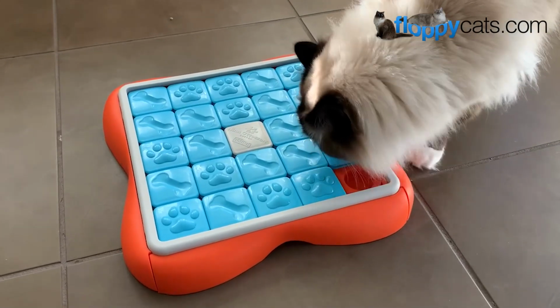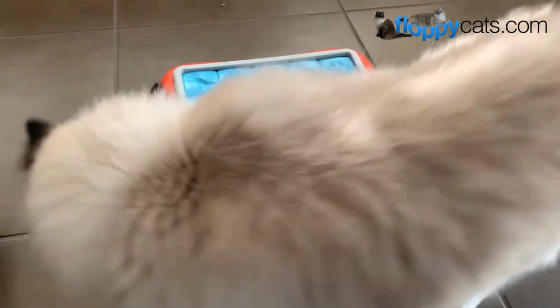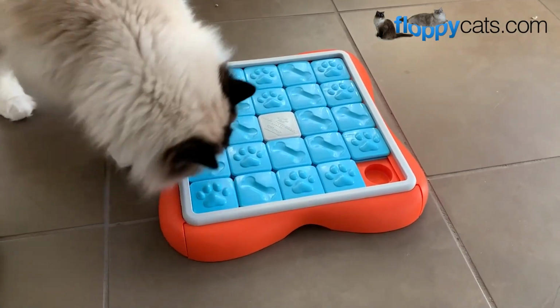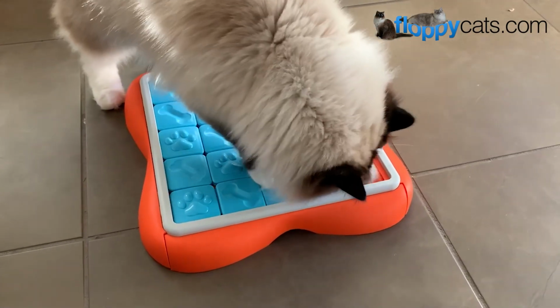If you missed our unboxing video, we got 3 of these. I feature all 3 in the video. One, I think they accidentally sent me because it was a level 1 and Charlie is way beyond that. But it's a good starting point for puzzle toys. So what he's gonna have to do is move those squares to access the other treats.